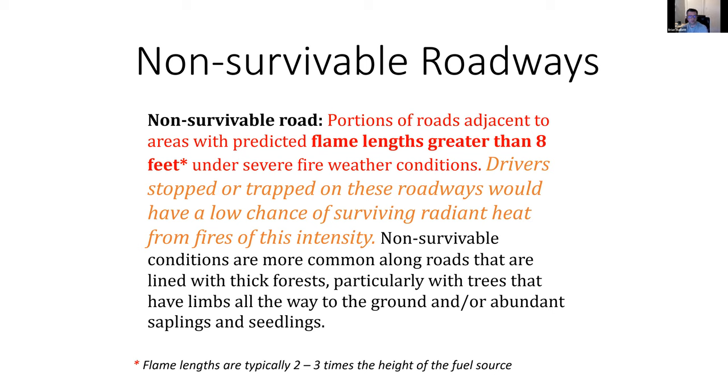So I wanted to talk about non-survivable roadways. That's something that our CWPP pointed out, and that's why we are at Genesee Foundation concentrating on mitigating our roadways. A non-survivable road, according to the CWPP, is portions of roads adjacent to areas with predicted flame lengths greater than 8 feet. And just a quick tidbit on that, generally, flame lengths can be 2 to 3 times the height of the fuel source itself.